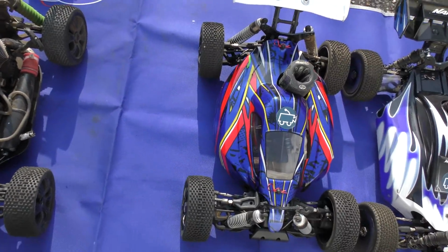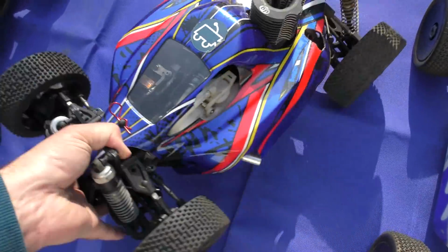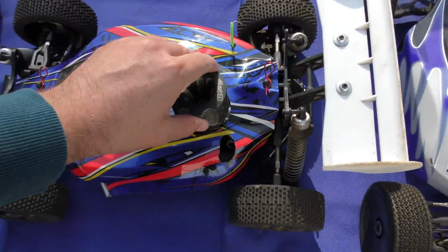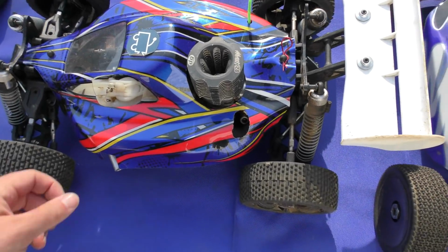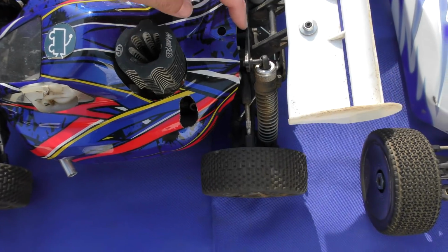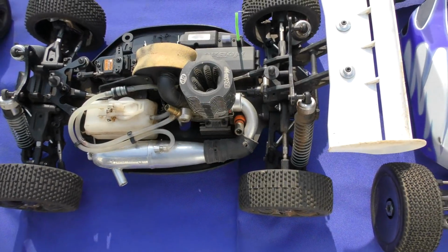Okay, next one we have is the Hobao Hyper 7, probably my favourite. This one's in a much nicer condition on the suspension. This one's in a much cleaner condition as well by the looks of it. Let's see if we can remove the body shell of this one, see what's lurking underneath.